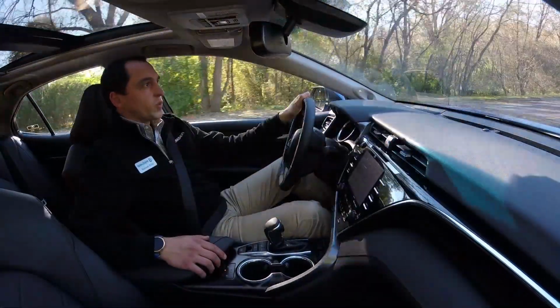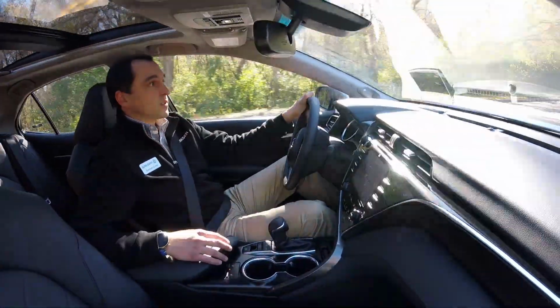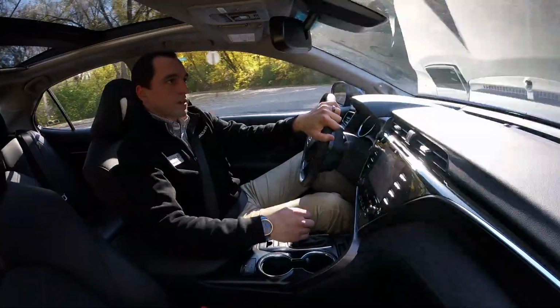This vehicle is equipped with a wireless charger for your phone. You don't have to plug certain models of phones in. You just set them on a pad and it'll charge for you. There's no guesswork to charging. You just set it and forget it.